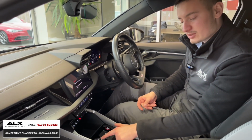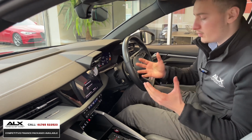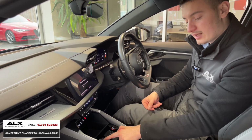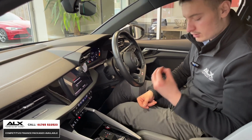Push button to start the car. Your volume is actually controlled by this one here. You do still get the steering wheel controls, so that's probably the easiest way to do it, but if you want to control on here, it's actually like a touchpad. That's how it works. It goes up like that and it goes down like that, which is pretty cool.